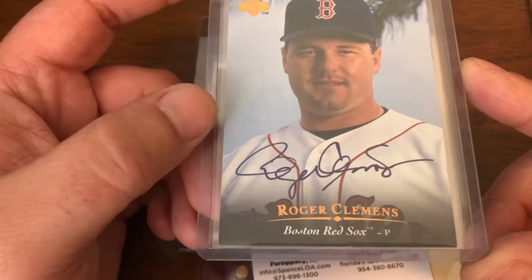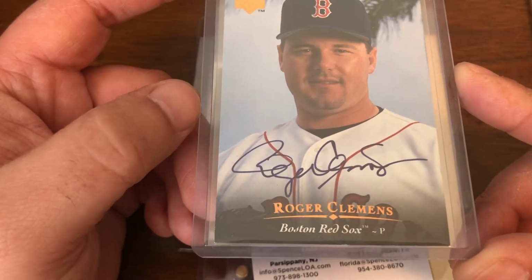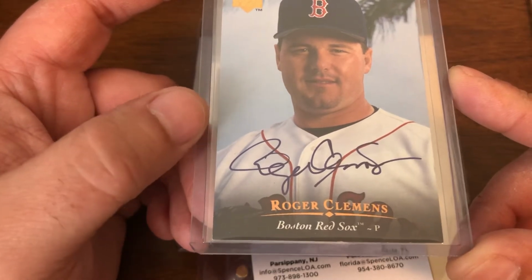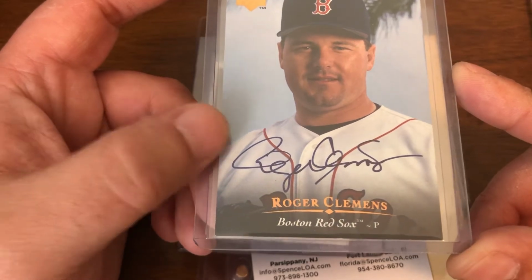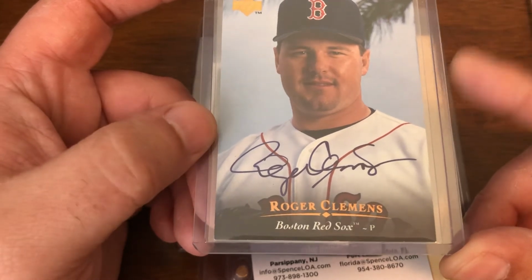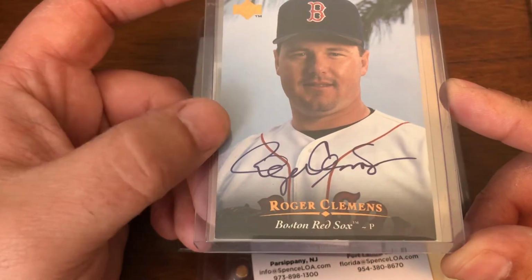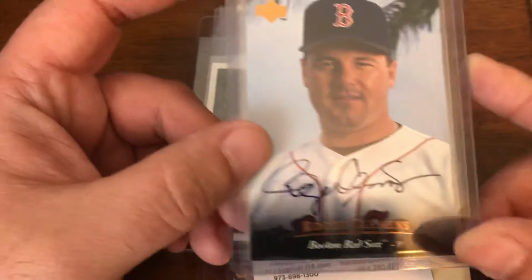So those guys that like to submit cards for PSA registries, grading the autos, baseball collector being one of them, this would be basically a perfect opportunity to do so. So for now, hold on to it. I'll probably sell it, probably to someone that wants to grade the auto, because it is absolutely fantastic.